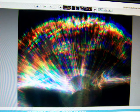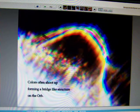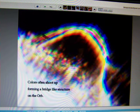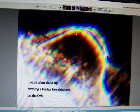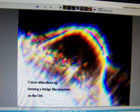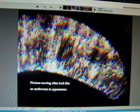Here's a very beautiful one I got one time. I've never gotten anything like this again, but I'm proud of this picture. And I have pictures where it looks like a portion of the orb just makes a bridge. It reminds me of the sun making these big loops of plasma come up. Photons moving often look like an earthworm in appearance.